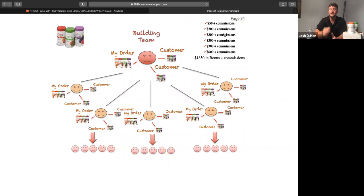This is kind of an example of sales coordinator. I like to show people this because sales coordinator is really your first goal. Partner Plus is kind of step one. QSC is step two. And then your first goal is going to be sales coordinator. That's the first thing that we want to accomplish.